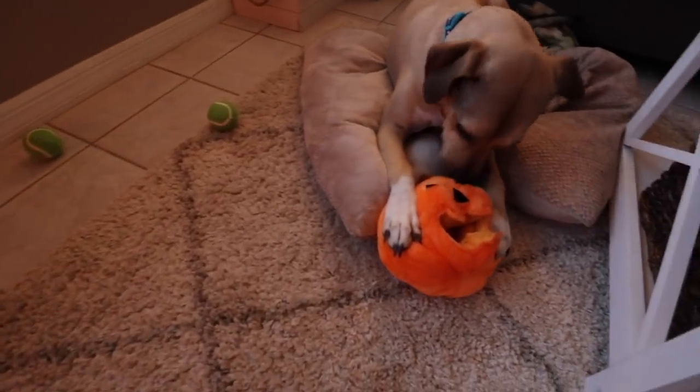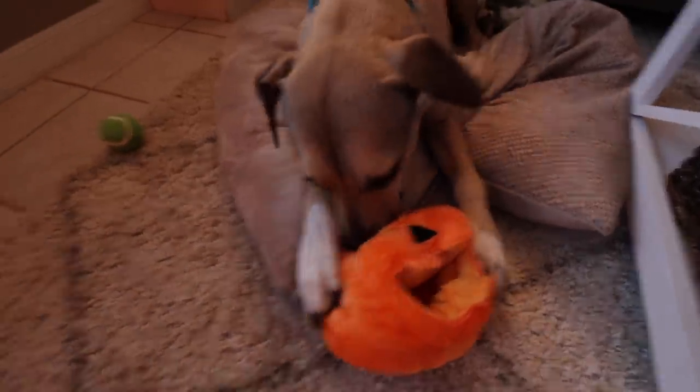I am officially finished decorating for fall, and it feels so amazing in here. It smells super good, and it's just all clean and cozy vibes. I gave them their new toys, and he's already trying to destroy his pumpkin. I thought this was so cute that these were stuffed inside of there.